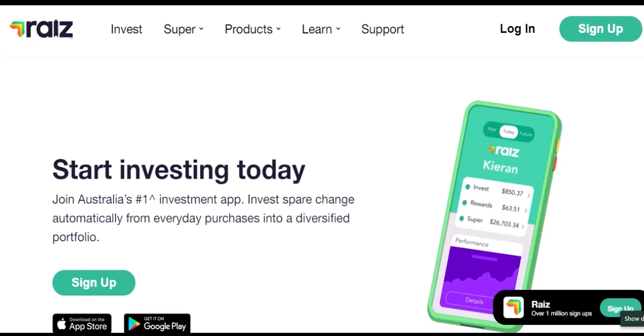But before we get down to the nitty-gritty, let's take a step back and understand why Raiz might be a good fit for you, especially if you're just starting your investment journey. Why micro-investing with Raiz? Imagine this: you're stuck with that classic feeling, wanting to invest, but feeling overwhelmed by high minimums and complex investment options. Raiz cuts through that clutter. Here's why it might be your saving grace.